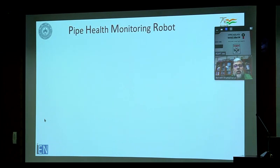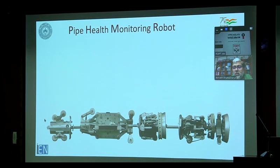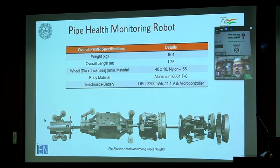So from all this point of view, it makes sense to develop a robotic system, and that's what we have done at IIT Kanpur. So this is the robotic system that can go inside the pipe without blocking the pipe completely. So we call it the Pipeline Health Monitoring Robot, or PHMR. The specifications are 4 kg weight, overall 1.25 meter length, and the wheels are made of aluminum, the body is made of aerospace grade aluminum, and there is a battery for the sensors and actuators and the microcontroller.